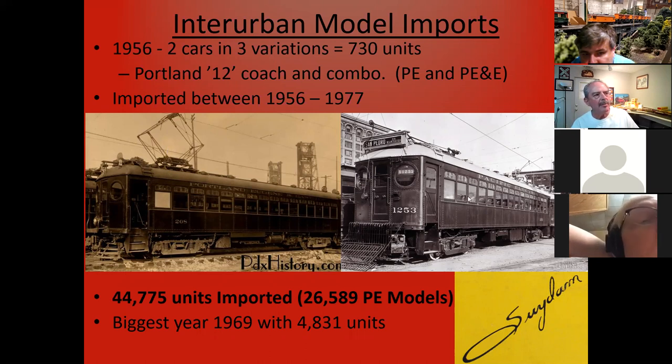When these cars came to the Pacific Electric, they got rid of the pantograph. They put trolley poles on there. They put overhead destination signs. Neat thing about these cars, the upper sash windows were actually made out of stained glass. And so it's kind of a little air of ritziness there. So these are the first cars that were imported, slight variation.